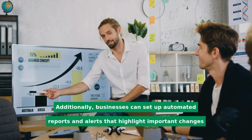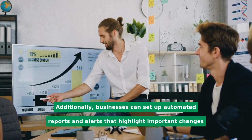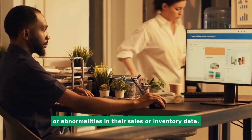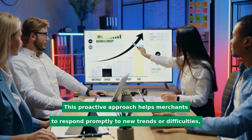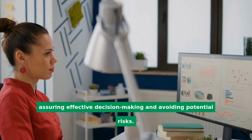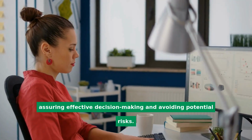Additionally, businesses can set up automated reports and alerts that highlight important changes or abnormalities in their sales or inventory data. This proactive approach helps merchants to respond promptly to new trends or difficulties, assuring effective decision-making and avoiding potential risks.